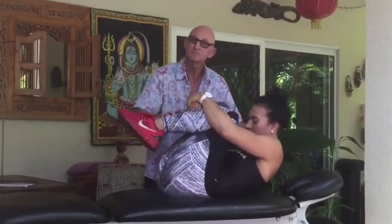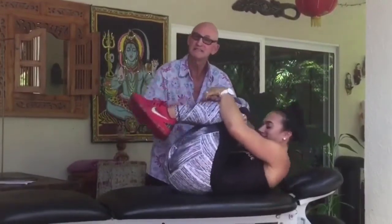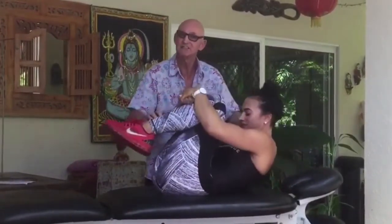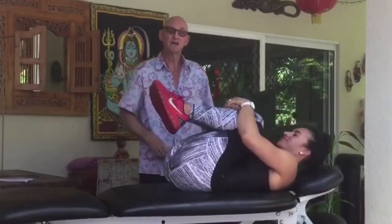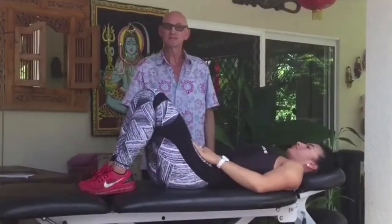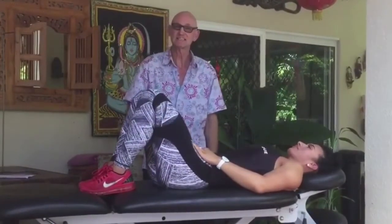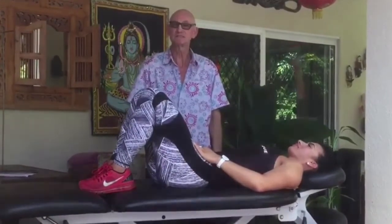This is a very simple exercise that anyone can do with any back complaint, and you shouldn't have any injuries doing that at all. Thank you, Eve. Without knowing your history or what injuries you've had, we're trying to keep these exercises as simple as possible so that anyone can do them at home without any equipment.